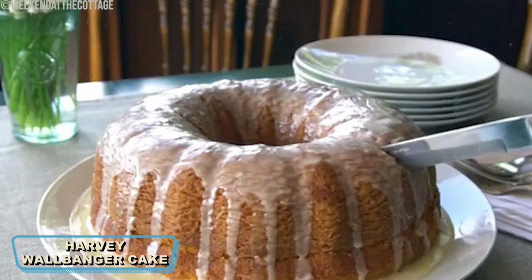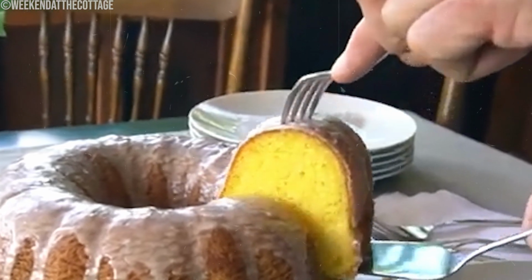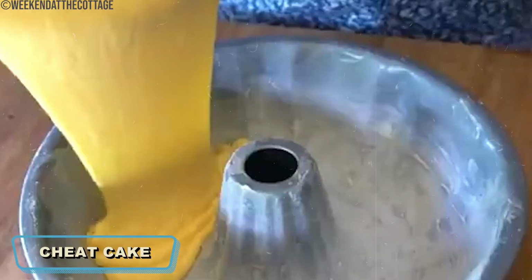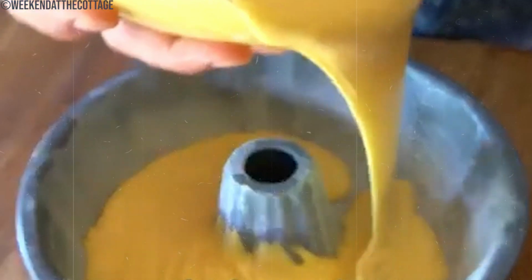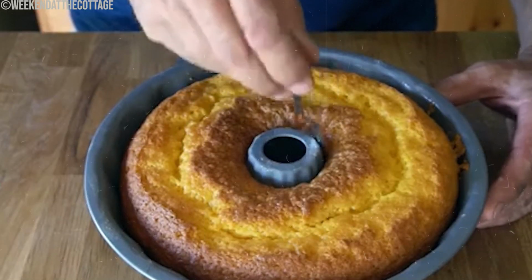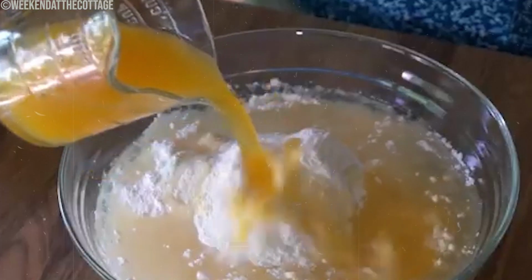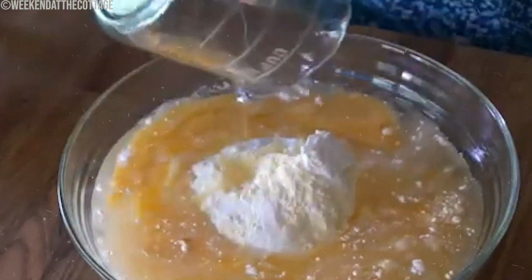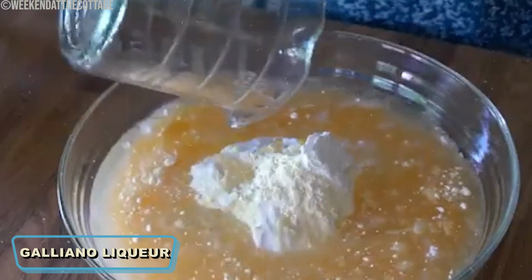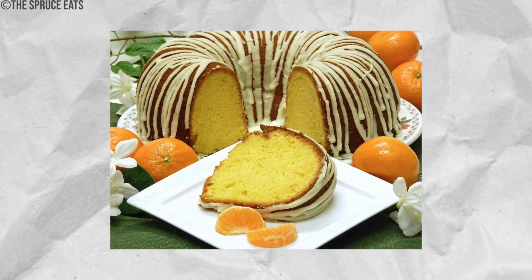For good reason, the Harvey Wallbanger cake, a quirky tribute to the 1970s, earned its cheat cake nickname. It started with a box of yellow cake mix and instant vanilla pudding. Shortcuts that made baking quick yet indulgent. But what set this cake apart was its playful twist. A blend of freshly squeezed orange juice, vodka, and the distinctive Galliano liqueur transformed the batter into something straight out of a retro cocktail hour.